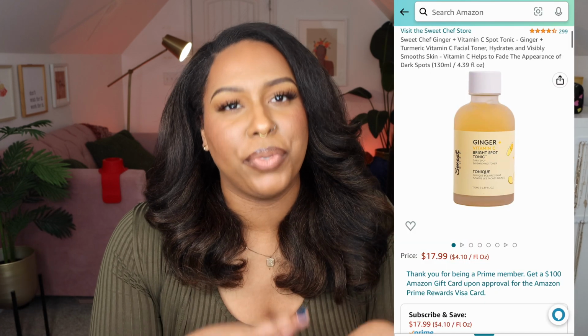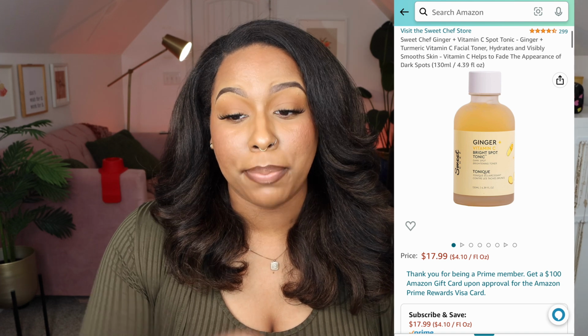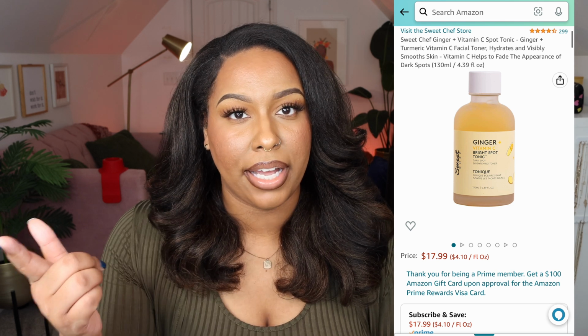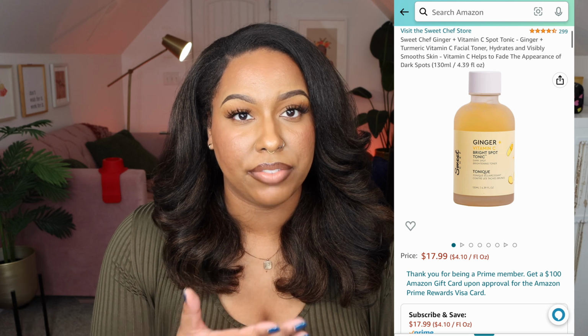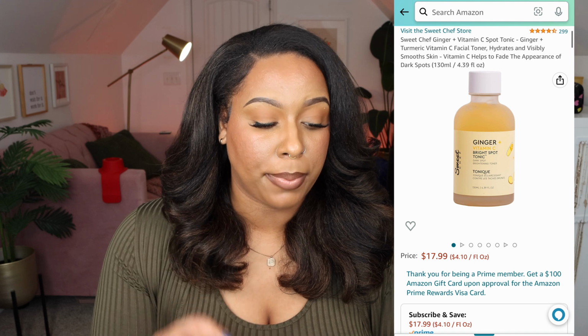Toner, I just randomly bought it on Amazon last year, a blind buy. I didn't even read any reviews or anything, but it had some of the key words I'm looking for with toners. This is the Sweet Chef Ginger Plus Vitamin C Spot Tonic. It has ginger and turmeric, vitamin C. I was in the market for a toner, and you use toner after you have cleansed your face. So I was looking for something that would fade my dark spots, because I do have dark spots on my skin, and this is a dark spot brightening toner.